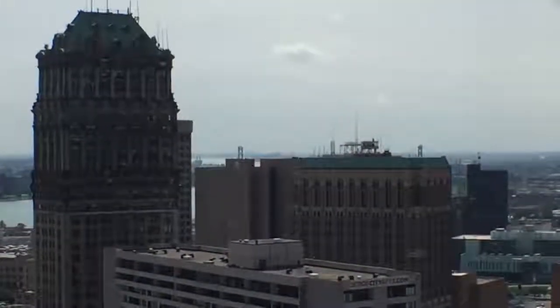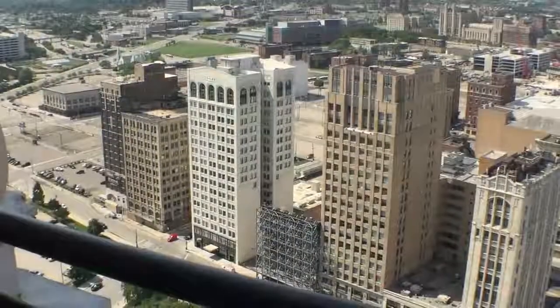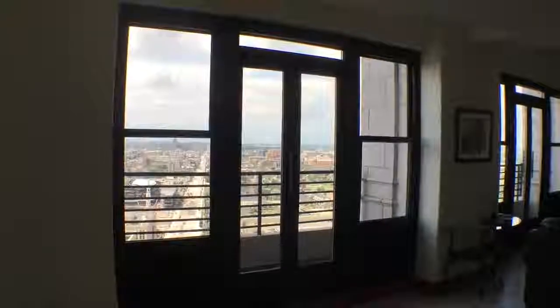Residences are filling in all around Grand Circus Park. The skyscape, once dark for decades, now a sea of lights. Studios start at $1,000 a month. Views like this, $6,000 a month.